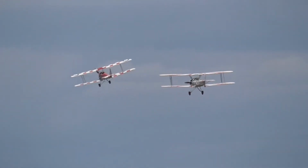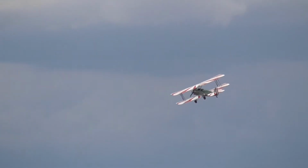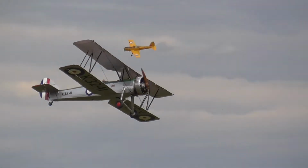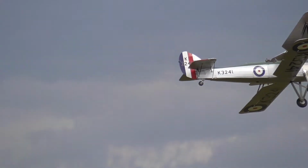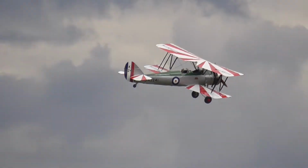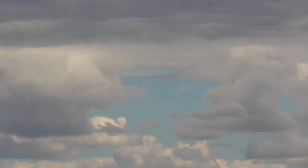The Chipmunk pulling away first from the formation. The Royal Navy took on Chippies in 1966, replacing Spitfires after the Hurricane. Many, of course, of these frontline service pilots have probably never flown a tail dragger before they volunteer for the Battle of Britain Memorial Flight. From the Chipmunk, the pilots will continue their training after.